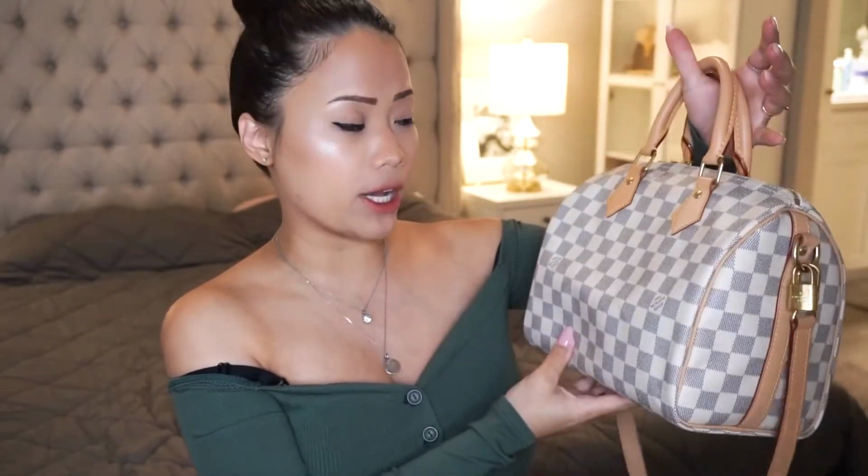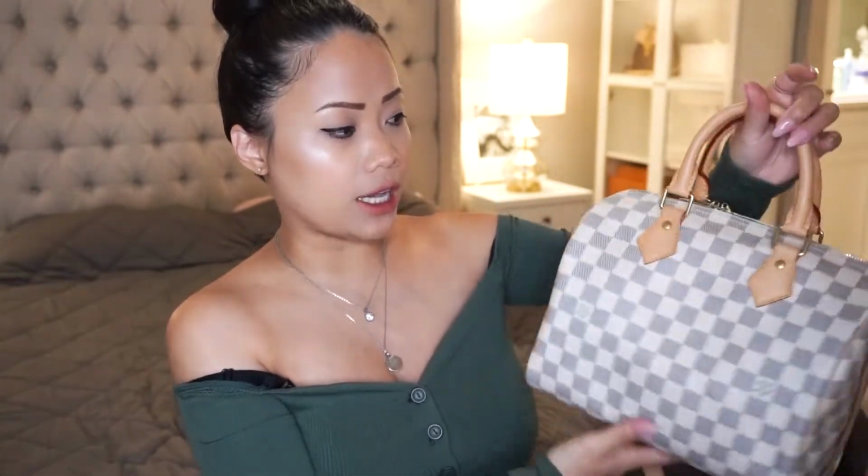I love this size for me. I thought the 30 was going to be a better fit for me. That's why my first purchase of the Speedy was the 30, but this is the 25, and I think for my frame size, since I'm only 5'1", it's perfect for me. It doesn't look like a luggage tote bag or so.